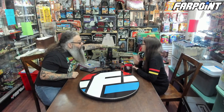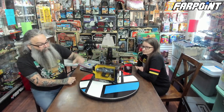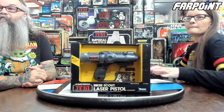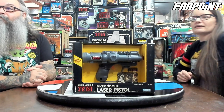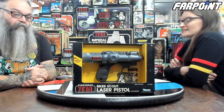Here's a rare dog. That's cool. What's that? One of my favorite things. Camera 2, that bad boy. That is just a cool, weird... Just cool and weird. Biker Scout laser pistol. It's just neat. It's just freaking neat.